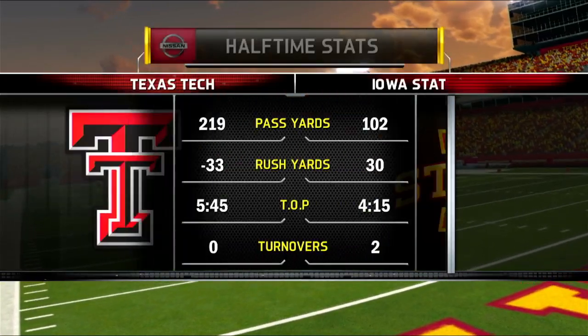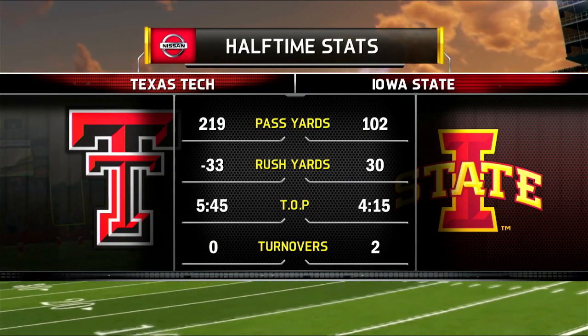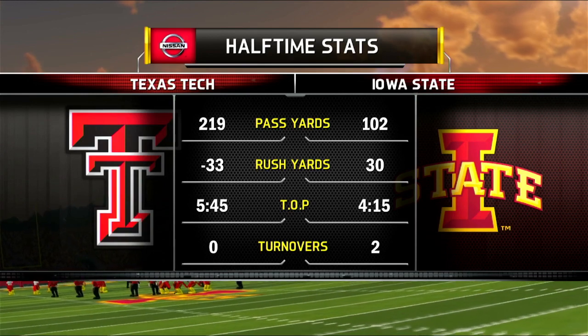They need to be crisper. They need to find an edge. Maybe they need to go more up-tempo. Maybe they need to pass the football a little bit more. Defensively, maybe you need to be a little bit more aggressive.